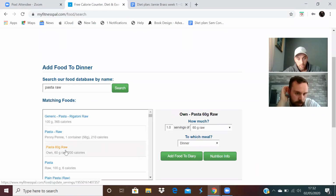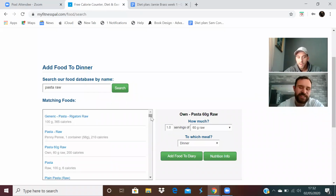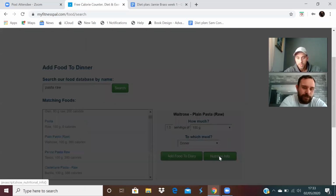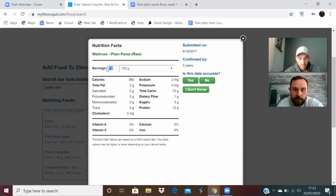So I'm going to try that one. Pasta 60 grams raw, nutrition info. Yeah, that hasn't even been logged at all. See, they've just logged the calories. Oh, that's not even right. See, so it just shows you how things on MyFitnessPal can be wrong. So it's always good to double check nutrition info. That looks more like it. 100 grams, it's got a little bit of protein in, so rice doesn't have that. So you'd have to check on the calorie serving size.